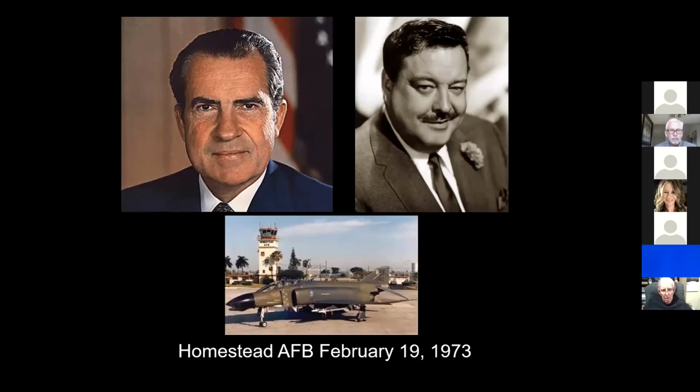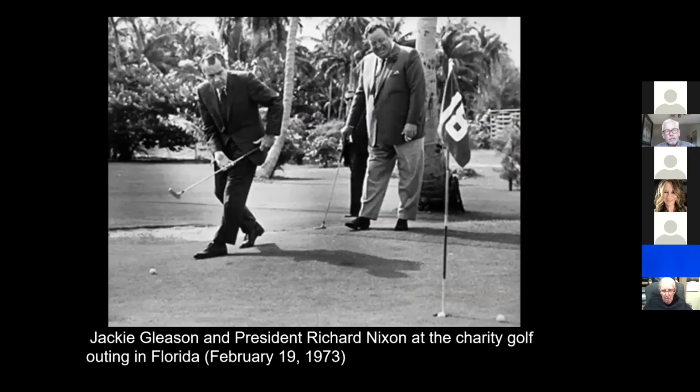Now, this is 73. This is long afterwards. But he could have been briefed on something that was stationed at Homestead Air Force Base, February 19th, 1973. This is the famous case of our good friend and actor Jackie Gleason. And he was friends with Richard Nixon. This is famous and really legendary at the time. This has gone down within ufology as one of these legendary cases.